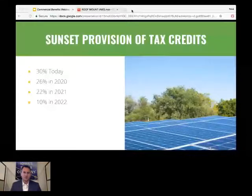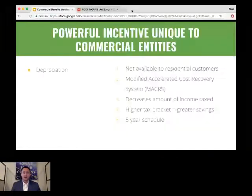Here's the added bonus for businesses, and this is kind of why we're doing the webinar today, so that not every business knows about this or knows how to take advantage of it, and that's depreciation. This is not available to residential customers. This is only for commercial entities. What you're probably familiar with is using a straight line depreciation for most of your firm assets. For solar, you get to use something a little different. This is the modified accelerated cost recovery system. It's called MACRS. This is an IRS setup where it's a 5-year schedule where you can essentially accelerate the way that you are depreciating your array.